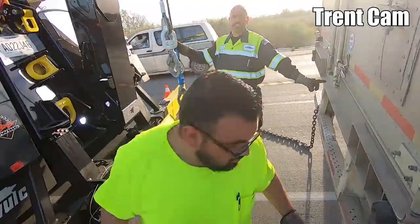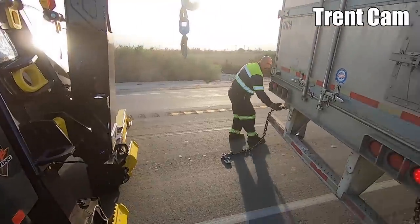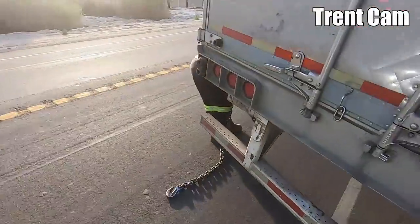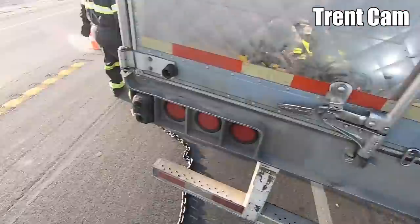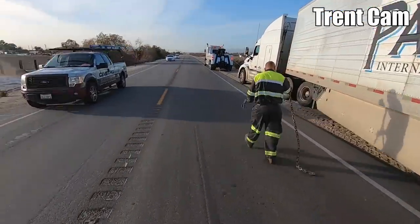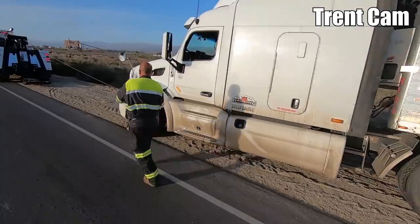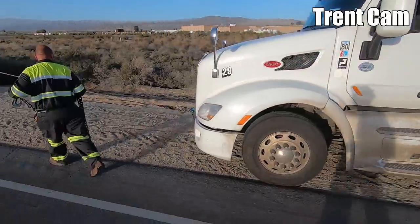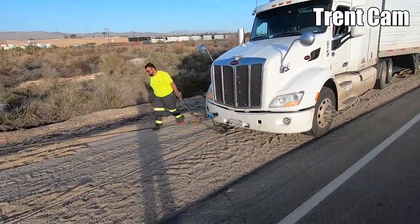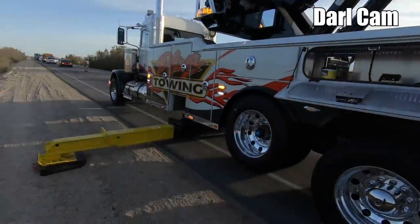So let's unhook. Yeah, let's unhook. I don't think we're gonna need the rotator again, but let's just make sure. Or Darl can handle this and I'll help you get him forward. Huh? Well, that wouldn't help me. Yeah. Put these chains back? Yeah. Does he have it? Ask him. Okay.